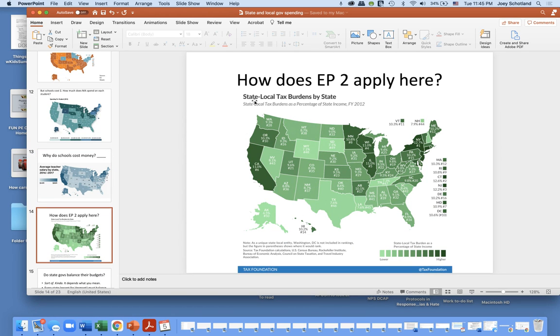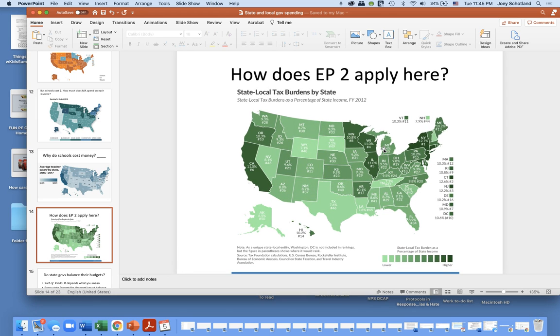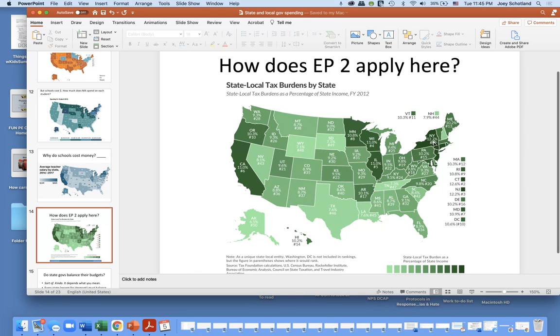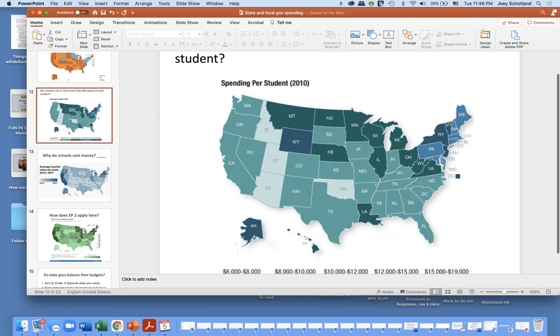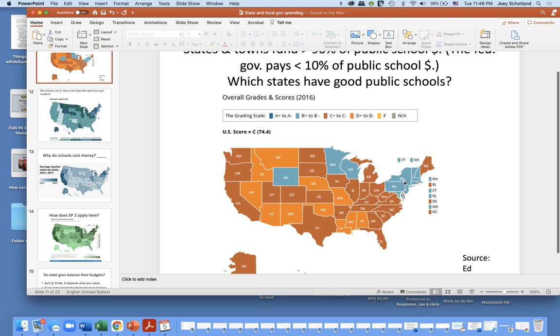So if you look here, this is our state and local tax burden. That's state and local taxes combined. How heavy a burden is it on us? Well, for example, you look at New York, okay, they've got the number one largest state and local tax burden, lots of state and local taxes. Where does that money go? Well, look here. Where does that money go? Okay, and what are they spending on? They're spending on their students. And how are their schools? You can see how their schools rate.